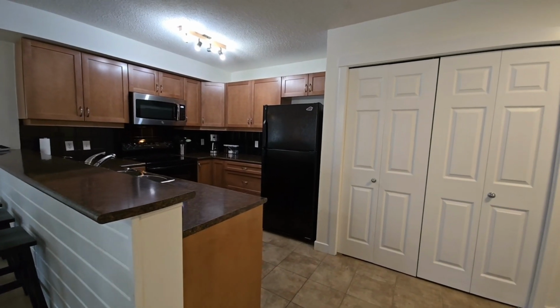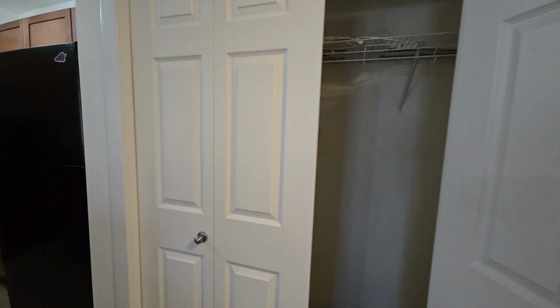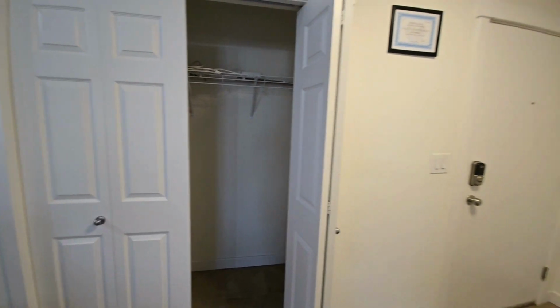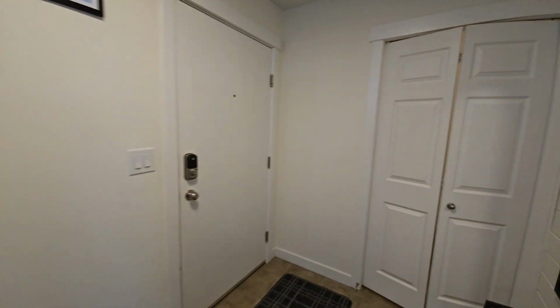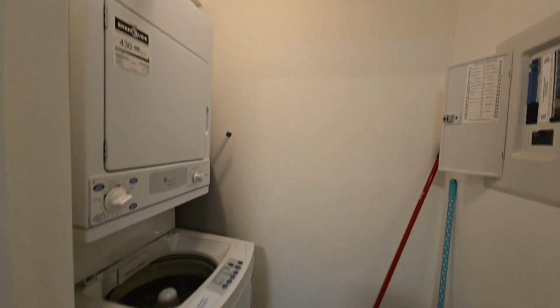Just a couple other things to quickly highlight: you've got really nice closet space right here. This can function for coats, but it could also be a bit of an overflow kind of pantry. And then you've got more space here with your laundry, and also potential for a bit more storage as well. So just wanted to highlight those features.